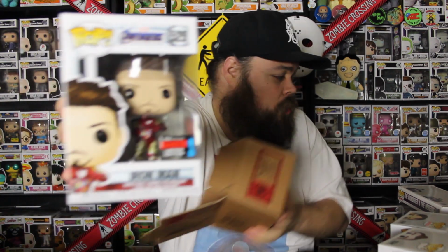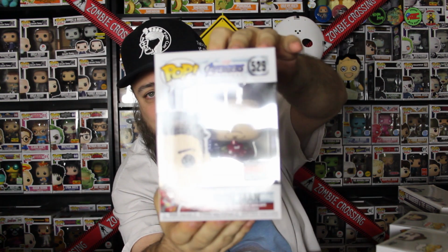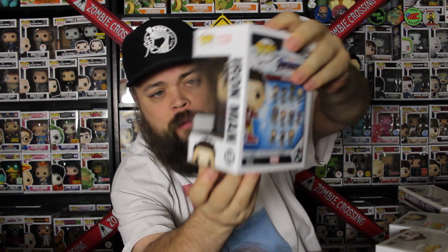This one is, guys, Mr. Tony Stark, or Iron Man, as we like to call him, with the gauntlet, guys. That is the New York Comic Con Iron Man with the gauntlet. Very, very cool pop. I know this was on the short list of pops that everybody was wanting from Endgame.